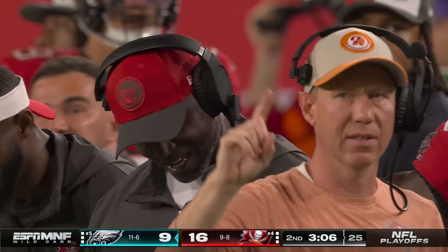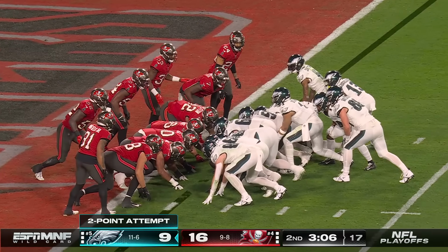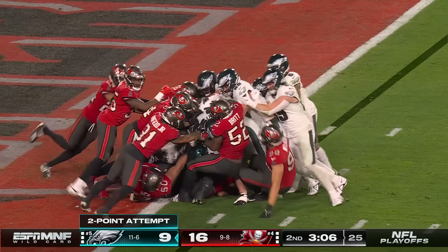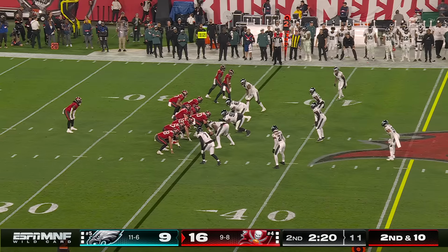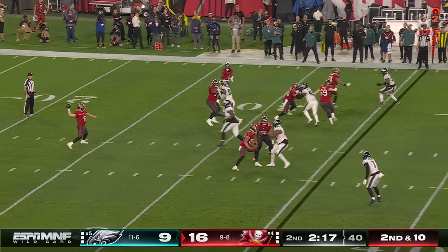Philadelphia has elected to go for 2 from the 1 yard line. Hurts has got the bad finger. Don't forget about that. Pushed from behind. And he didn't get it. Field goals, but after that touchdown, they need to make a stop here before the half.